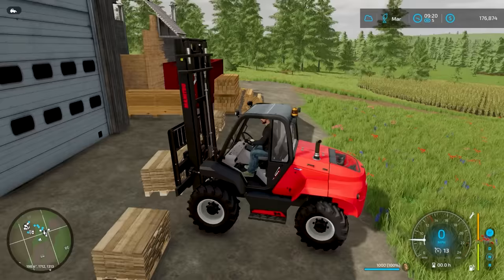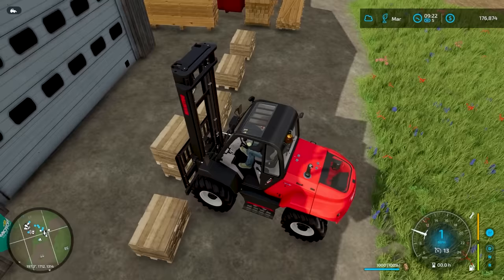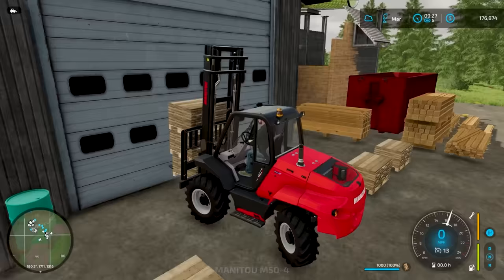Hey, not bad. Is that high enough? Lift it like that, let that one spawn. I tilt it a little forward, and I bet we can let a third one spawn too with these forks. I don't know how many are left to spawn though. Should be plenty. Let's back up, give it some room. There we go, there we go.